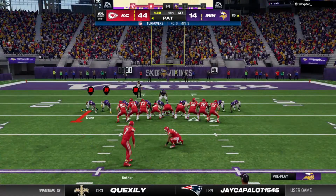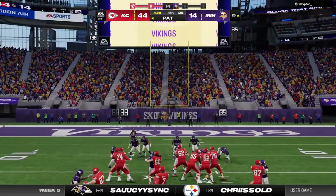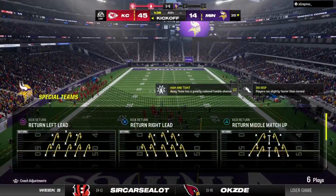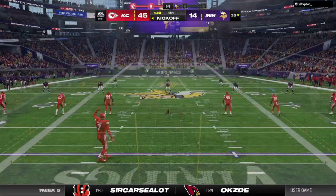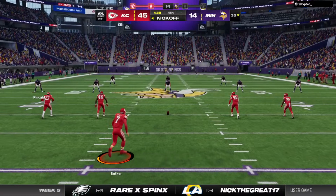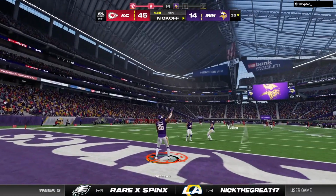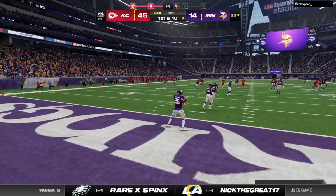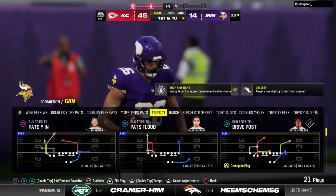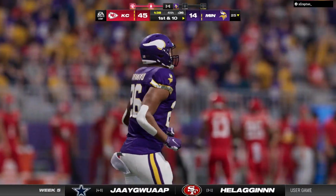Butker now to add the extra point. Now this one was over a while ago as they just add on to their big lead. Chiefs 45, Vikings 14. So they'll get another shot on offense following that pick six. And now the kick is away. Fair catch going to be taken, and this will be moved out to the 25. Vikings take over first and 10 at their own 25-yard line.